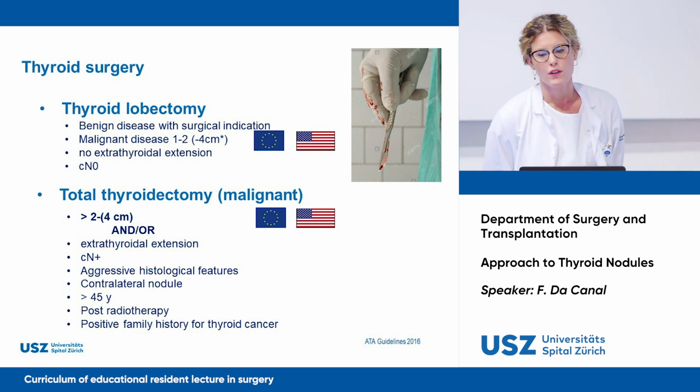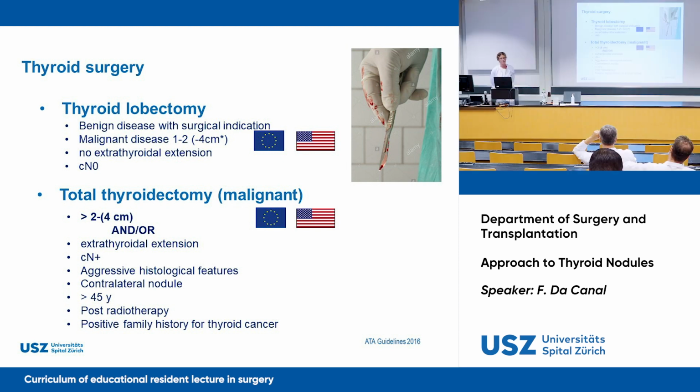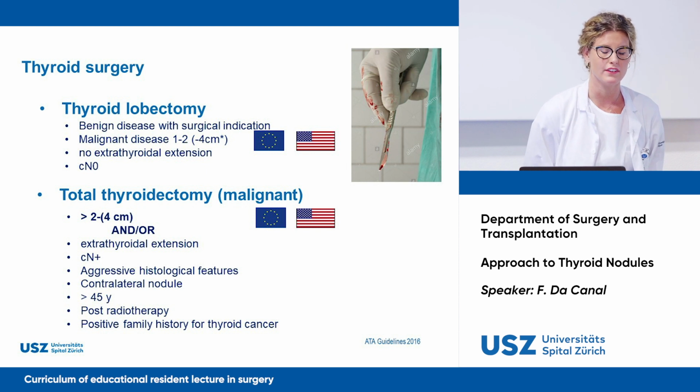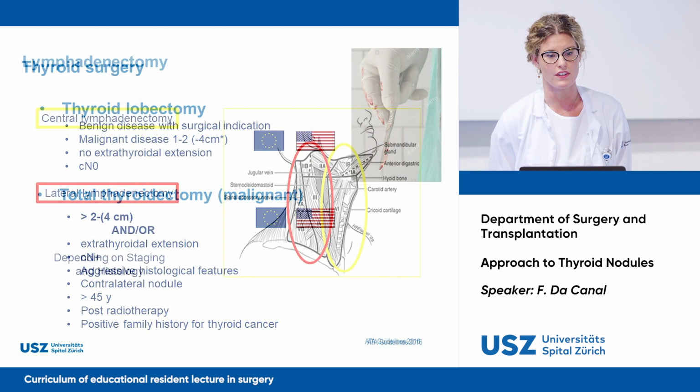On the other hand, we will go for a total thyroidectomy for any malignant disease from 4 centimeters in USA, and/or with extrathyroidal extension, positive lymph nodes, aggressive histology features, contralateral nodule, if the patient is older than 45 years, and if there was an exposure to radiotherapy or a positive family history for thyroid cancer.